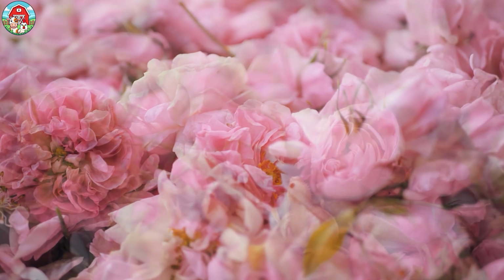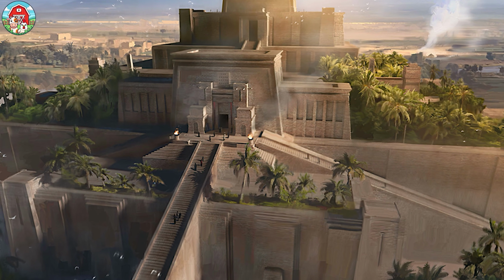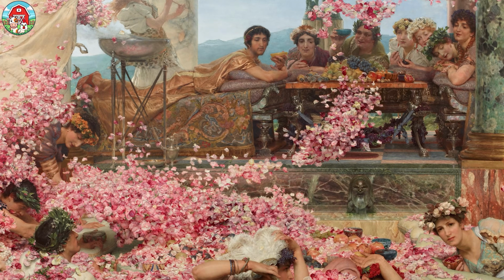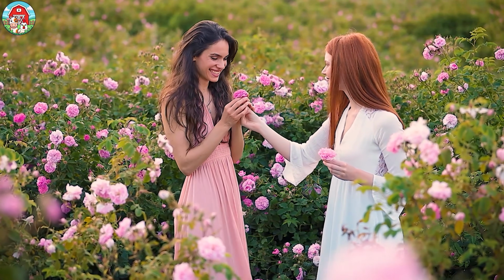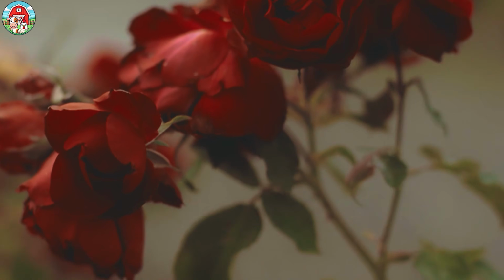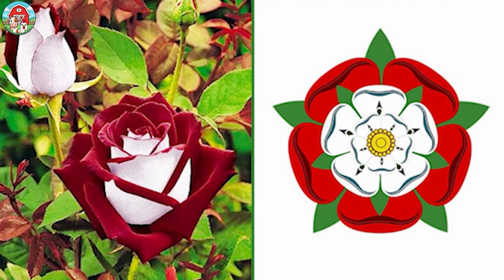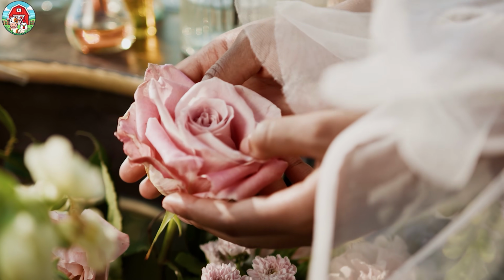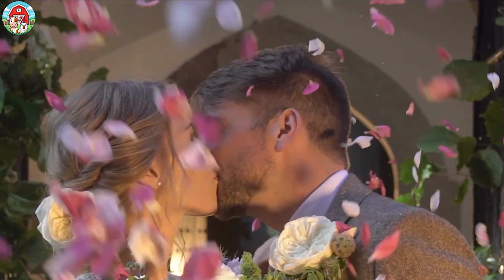Did you know that the rose has a history dating back more than 5,000 years? From the ancient gardens of Mesopotamia and Persia to the sacred garlands worn by Roman emperors, the rose has long been a symbol of beauty, power, and reverence. Today, the rose remains a global icon. The red rose is the national flower of the United States, while the Tudor rose carries deep historical meaning in England. Each year, on Valentine's Day, Women's Day, and countless romantic occasions, millions of roses are gifted worldwide as timeless symbols of love and beauty.